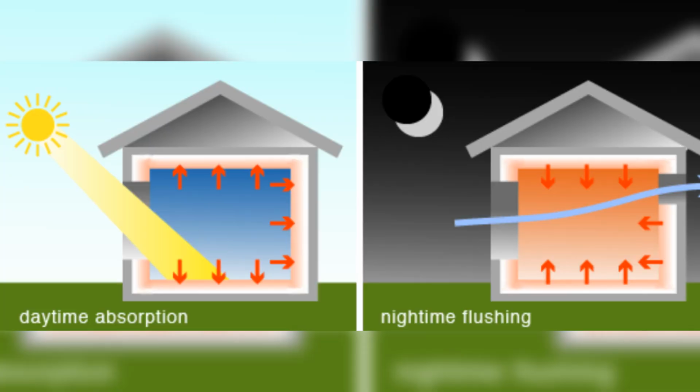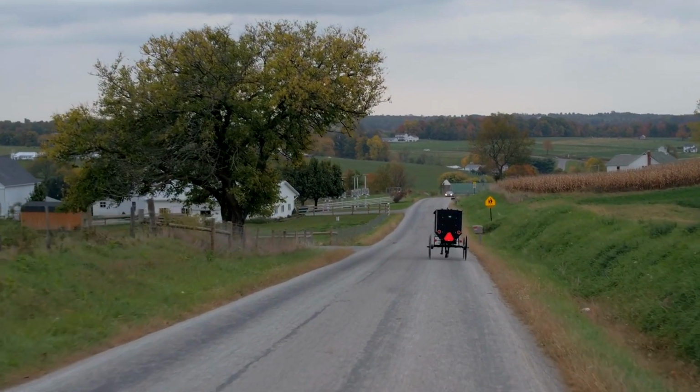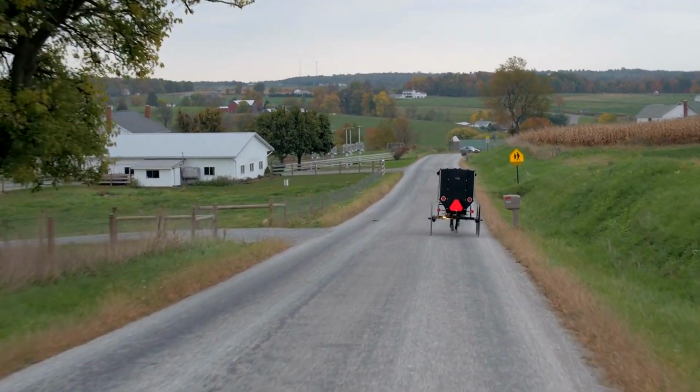Overall, the use of thermal mass for home heating is a simple yet effective strategy for maintaining warmth and reducing energy costs. Whether through building materials or simple home adjustments, anyone can benefit from this age-old Amish practice.